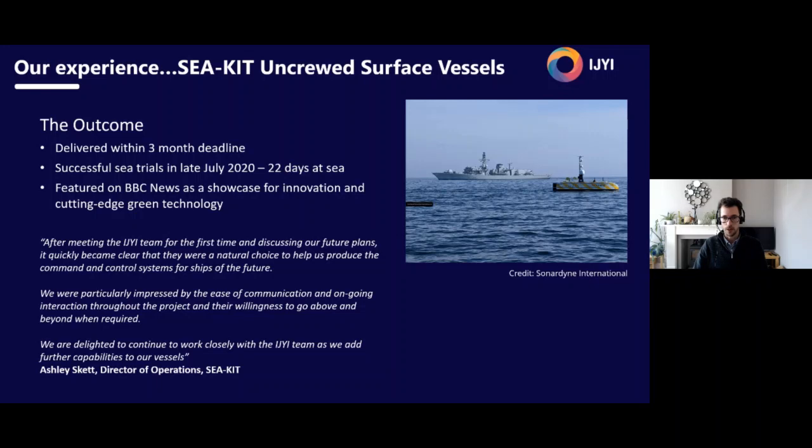So the outcome. This project was delivered within the 3-month deadline that was set, and there were successful sea trials in late July 2020, right in the middle of a COVID situation. I guess it helps that it's completely unmanned. As you can see in the picture on the right, that was during the sea trials. It's a lot smaller than it looks. I think that vessel in the background is quite a long way away.